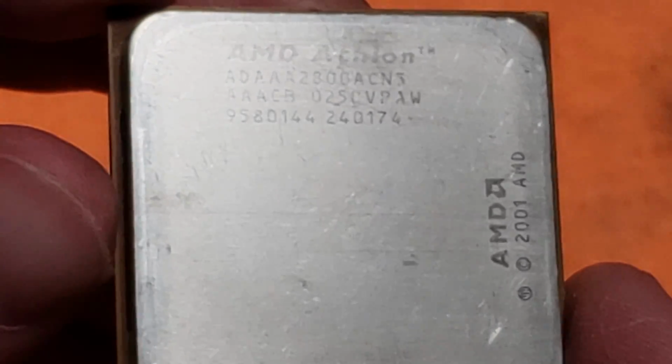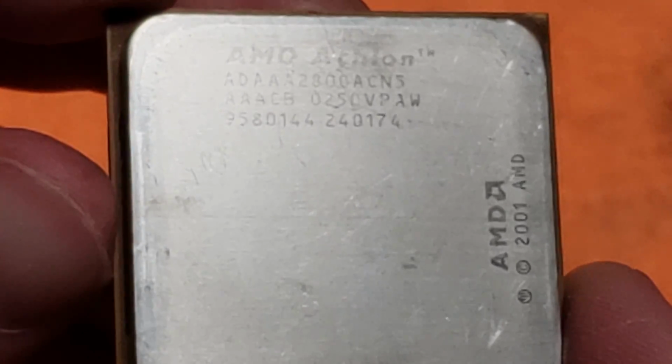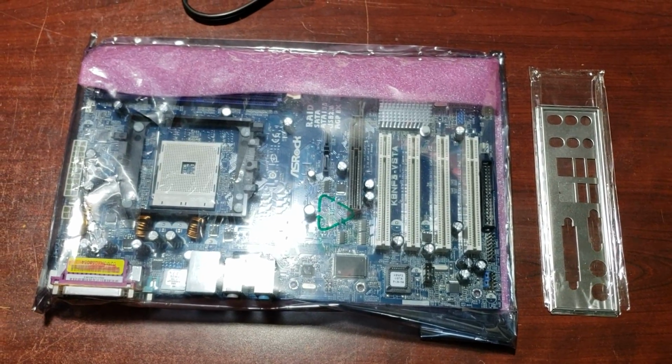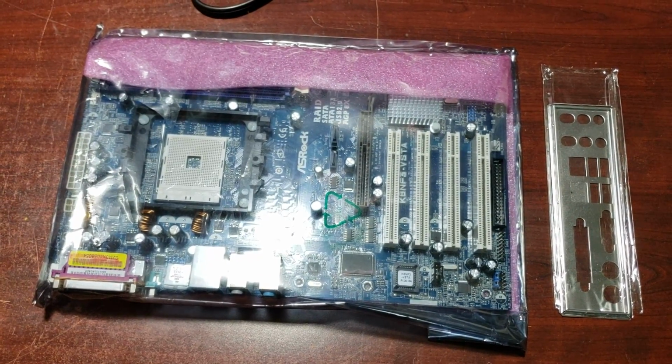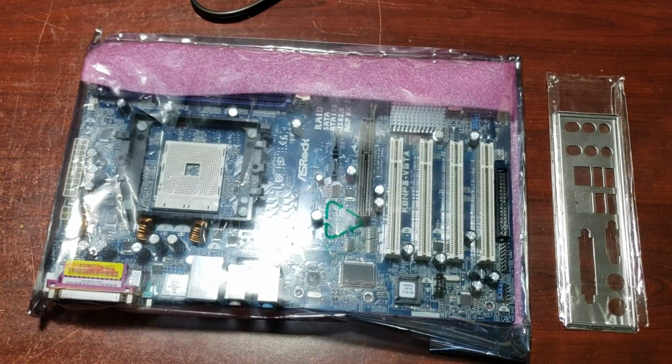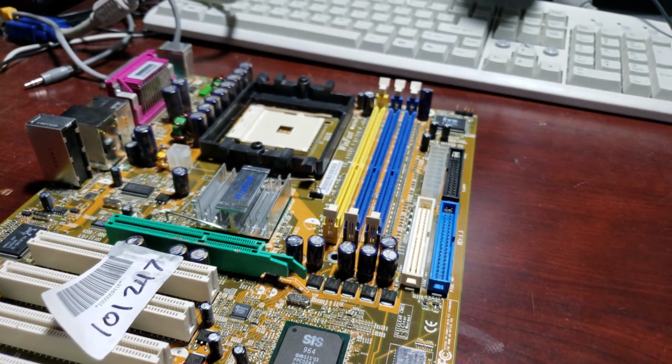But the one thing I will say is that this processor would not run on the ASRock Enforce 3 chipset motherboard. I do not know why. The other Clawhammer processors run fine on it, but this one would not post. So that's why I got this SYS chipset here, which actually is a pretty decent chipset.